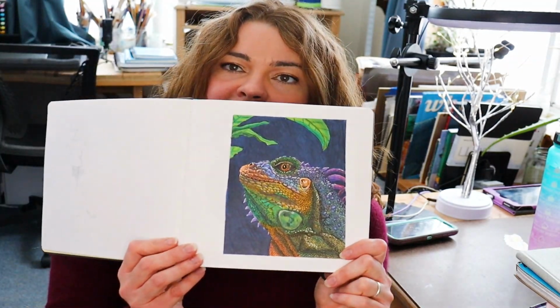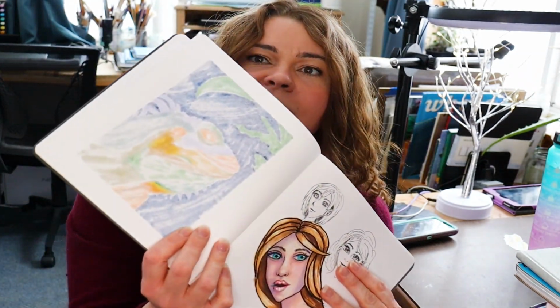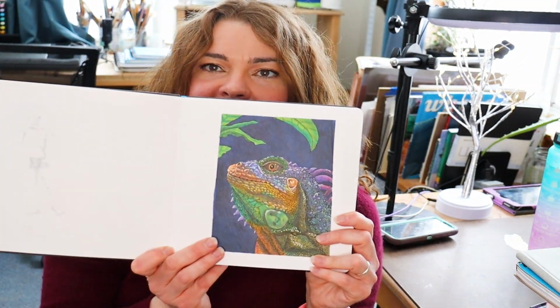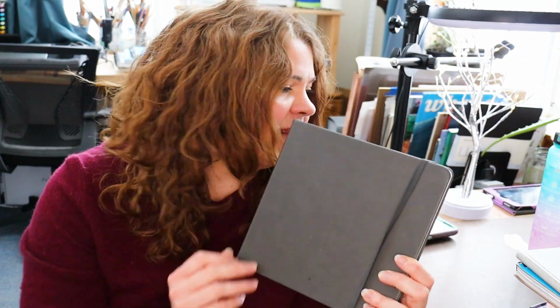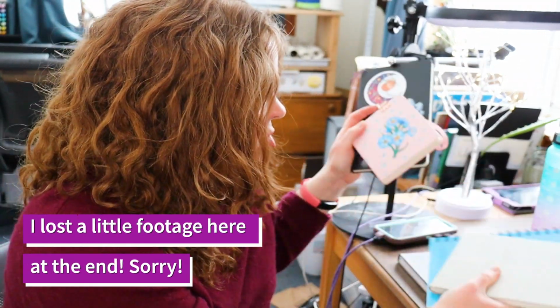Like this, multiple layers of marker, and as long as you have the protective sheet behind, you can see there's not a ton of bleed through, even with, I mean, that was lots of layers of markers for that one. So I do highly recommend this if you're using alcohol markers in your sketches. And I like the square shape of it too. So those are some of the favorite sketchbooks that I've been using and enjoying.